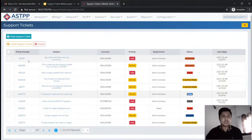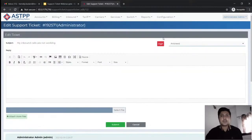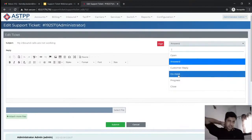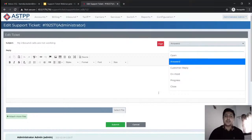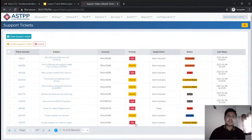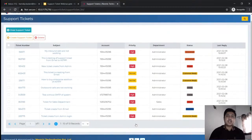Then there are two more statuses. We can set here in progress or on hold, so the customer is also able to identify my ticket status from their login. So this is a manual thing which we can do from here. So these are the various ways we have covered, along with the status and priority of ticket creation.